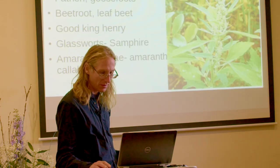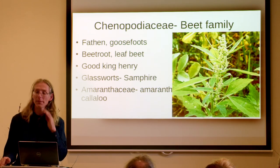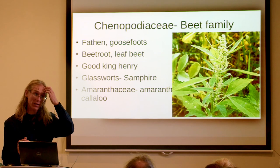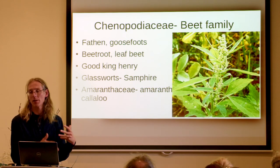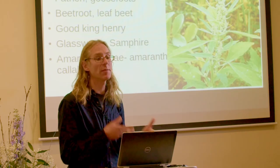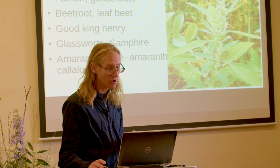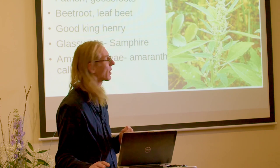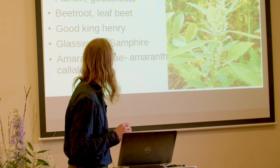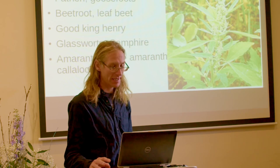So I'm going to quickly just run through a few other families. So the beet family, or the spinach family, fat hen is a common weed and you can eat that. It's fairly high in kind of oxalates, which can be quite harsh on the kidneys, but if you steam them well and don't eat them every day, it's fine. And then good King Henry, and of course the glasswort. So samphire is a well-known herb, and then callaloo is a popular herb. Used for the leaves.